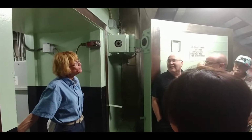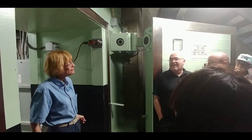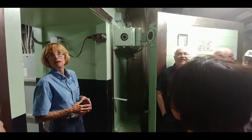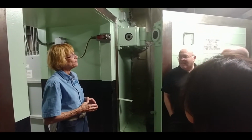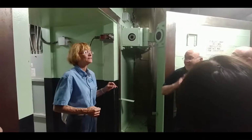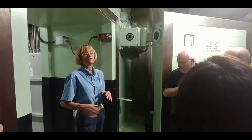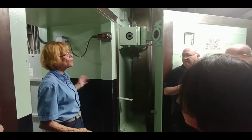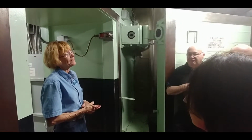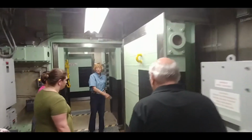The area behind me is built to nuclear survivability standards. It's considered hardened. This facility has four blast doors made of steel I-beams welded together. There's one pair here that would have protected the crew from an external blast. Another pair behind us, between the launch control center and the cableway going to the silo, would have protected the crew from an internal missile mishap.